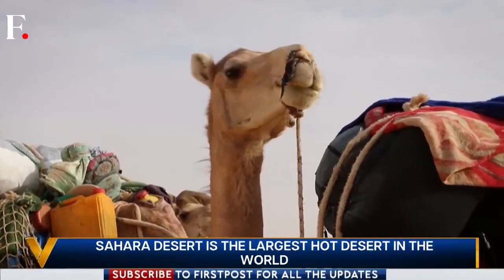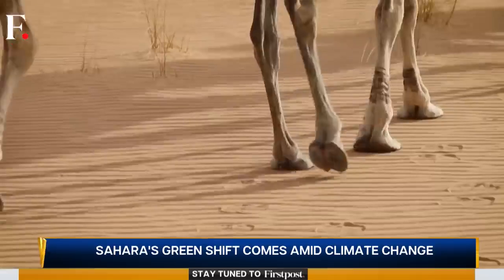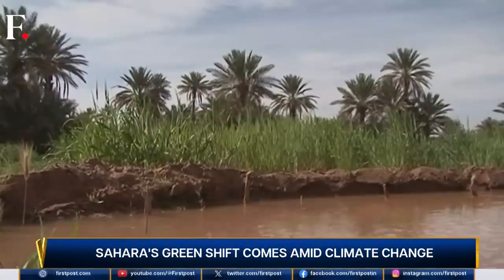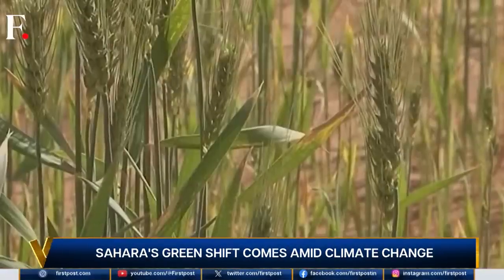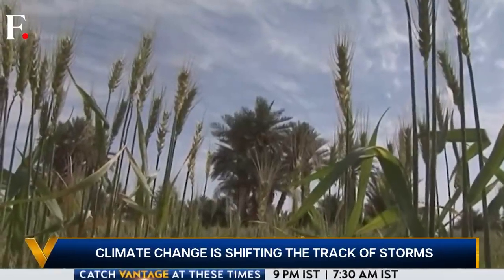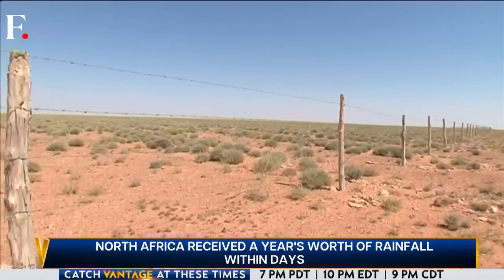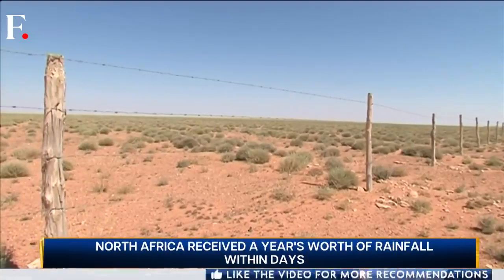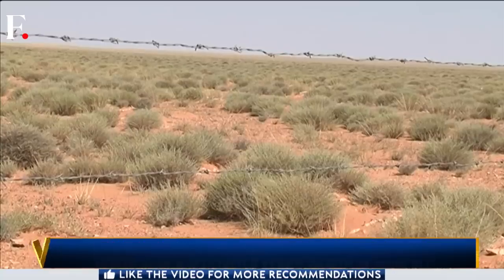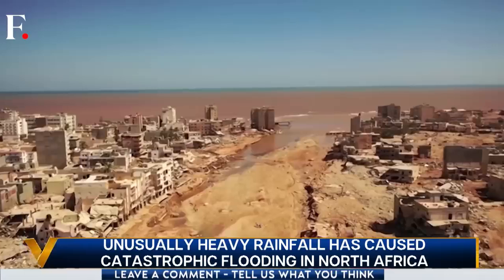Now, considering the region's history, this is not completely unusual. The Sahara looks like a desert, but when a deluge of rain pours in, everything starts greening quickly. Plant life starts to sprout. Nature responds readily. What's unusual is the rate at which this is happening. The flora may look pretty, but this is a devastating sign of the things to come.